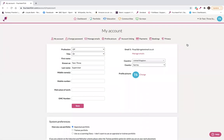You can basically adjust your personal information and your details here if needed. You can add additional emails. You can change your main email address as well. So just to let you know, that's an area that you can get to if you need to make any adjustments to your details on your account.